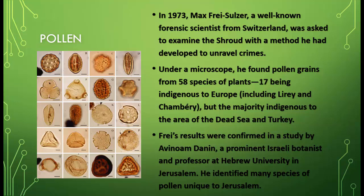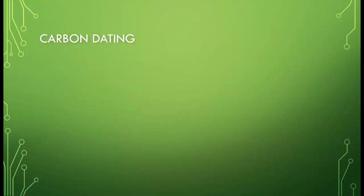So we know that the shroud had been there, though later on during its history it was not in Israel anymore, so it must be from that time. Then there is the very infamous carbon dating.